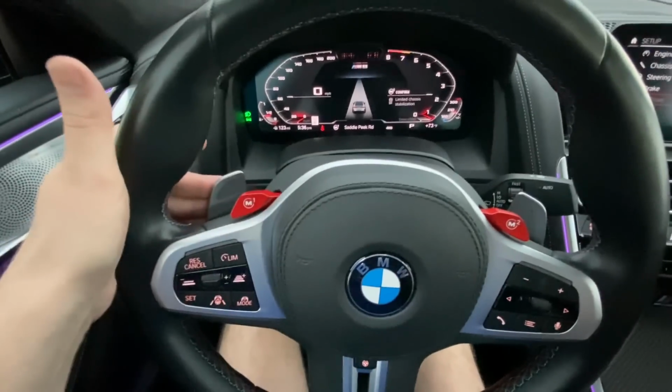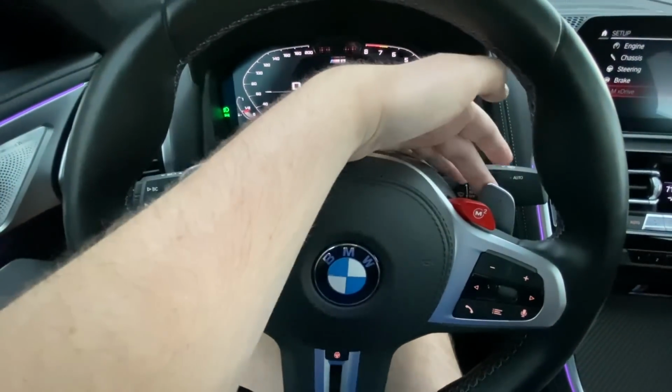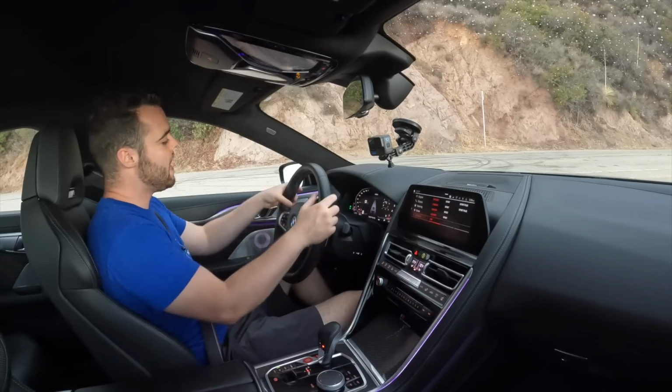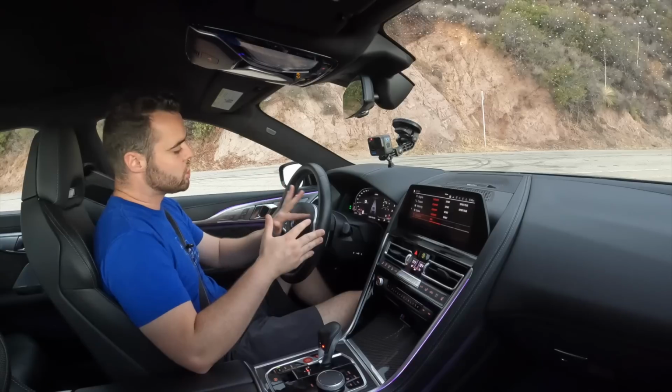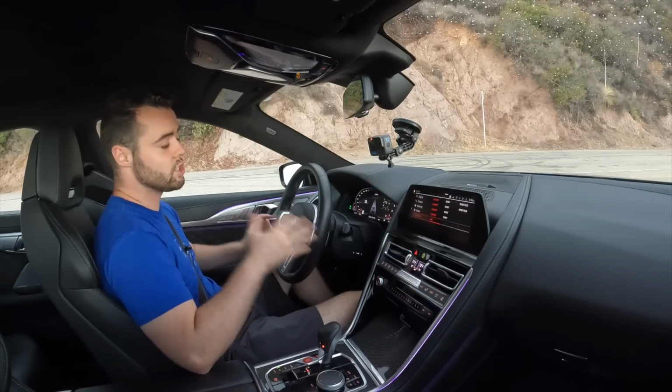The paddles feel nice to the touch, although not quite as nice as the new M3's paddles. Maybe they'll integrate that in a future update on the 8 Series. Of course, we have BMW M's traditional M1 and M2 customizable buttons, we have a slew of options for customizing the driving experience in the M8. But you can use these as shortcuts that you can save as presets to your liking.